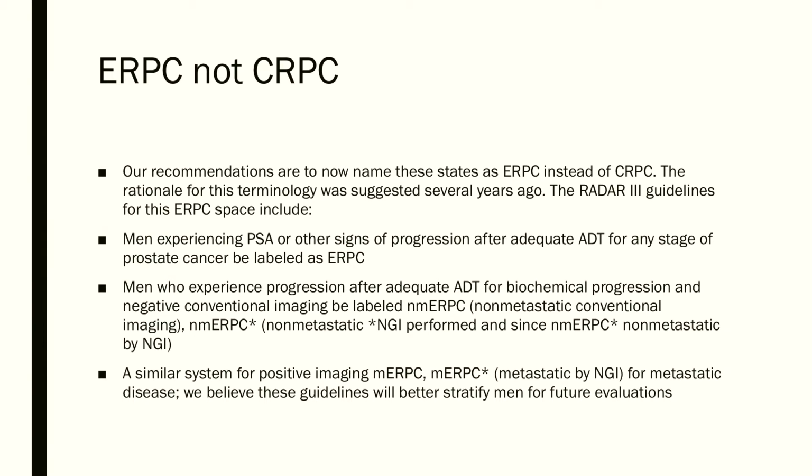Because all the studies that have been looked at for Spartan, Prosper, all these different things have used conventional imaging. So for us to make the assumption that, because you're M1 with a fluciclovine PET, you behave the same as an M1 on a bone scan, I think that's not true, right? I would argue a patient with NGI who has metastatic disease, they might be M0 on a bone scan, but it's going to be different biology.